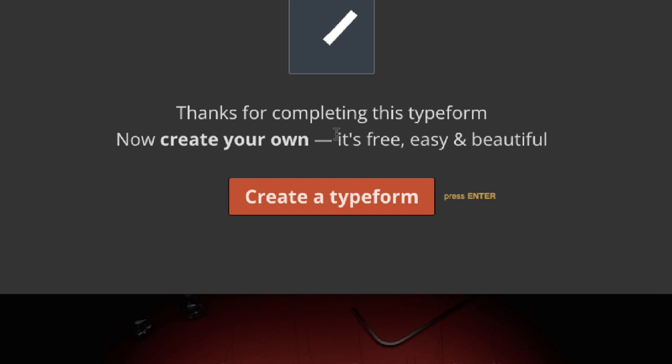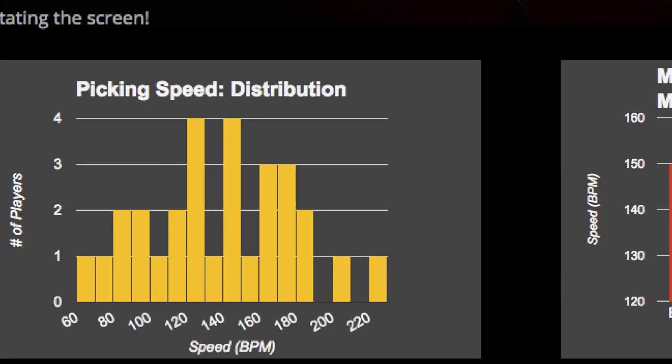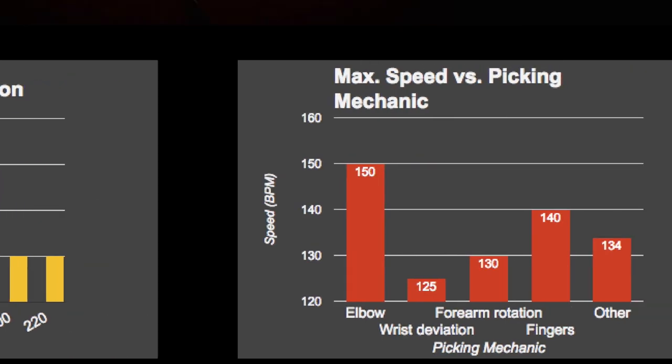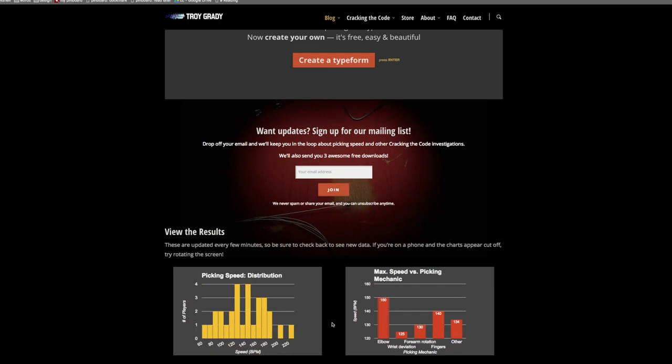Below the poll, we've inserted live charts with the results. We've got the overall numbers, and then we've got the numbers parted out by picking technique so we can see if one method turns out to be faster or slower than one of the others. The charts update every couple of minutes, so if you bookmark the page, you can come back later and see what kind of results we're getting.